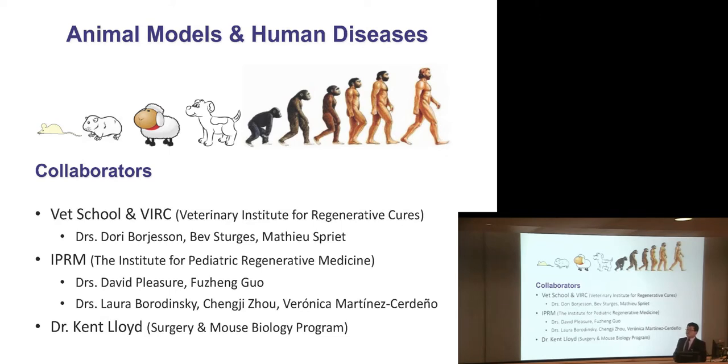We're doing fetal surgery in this new species. I'm going to talk about this in a future event when we get more data, but the idea is very innovative and it was initiated by one of our trainees in the lab. Now he's in the vet school, so it's very interesting. This is innovative animal modeling. So potentially, if you're interested in developing animal disease models for human diseases, we could help you with some small animal models or some other species.